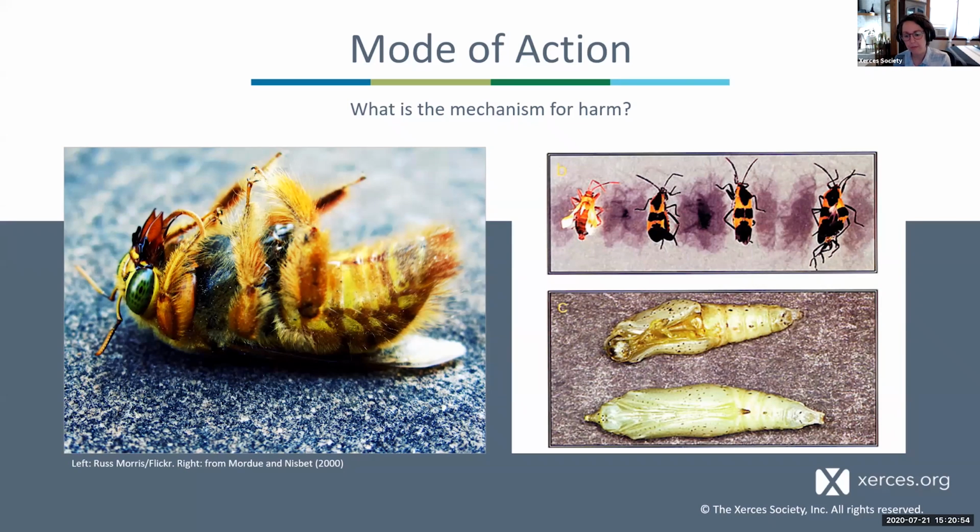Those images on the right here are showing molting abnormalities that are caused by exposure to these insect growth regulators. That's a milkweed bug on the top and a cabbage white butterfly on the bottom. The normal pupa of the butterfly is on the bottom, and then the pupa that's been exposed to an insect growth regulator is right above it.